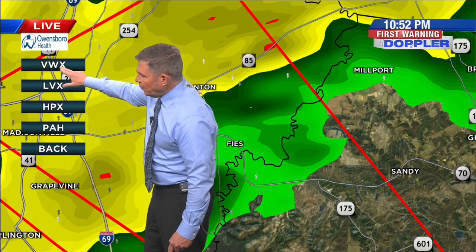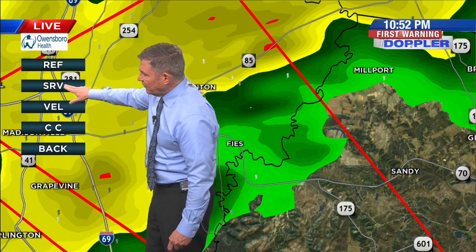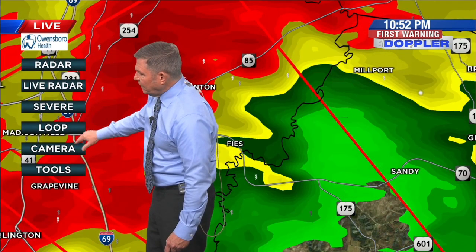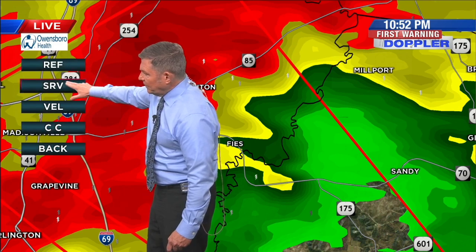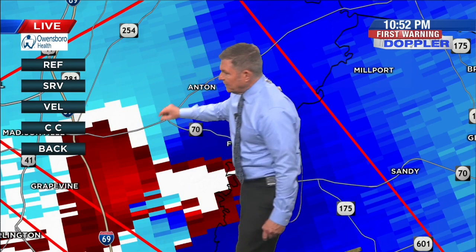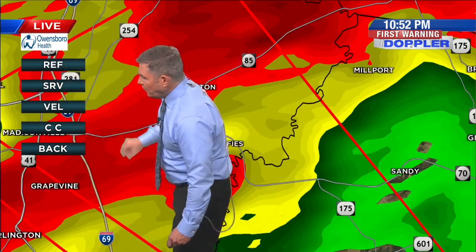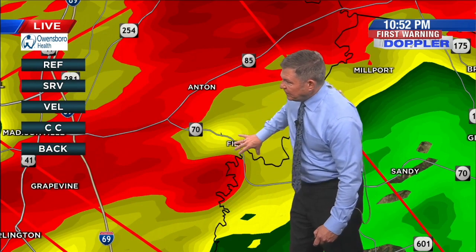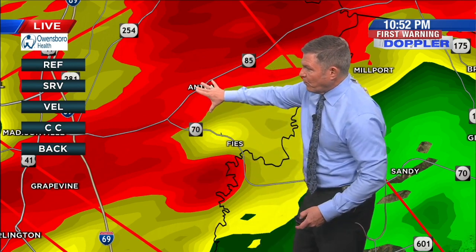So we'll get back to First Warning Doppler here, and this one coming out of Fort Campbell, I think, is giving us the best view. Though let's go take a look at VWX out of Gibson County, see what it's seeing here. It's got some shear also, but it's also having to fight through all that rain to get a good view of what's going on here. But it continues to show that notch right along 70 there, approaching Fies, just east of Madisonville. You've got the airport right there.